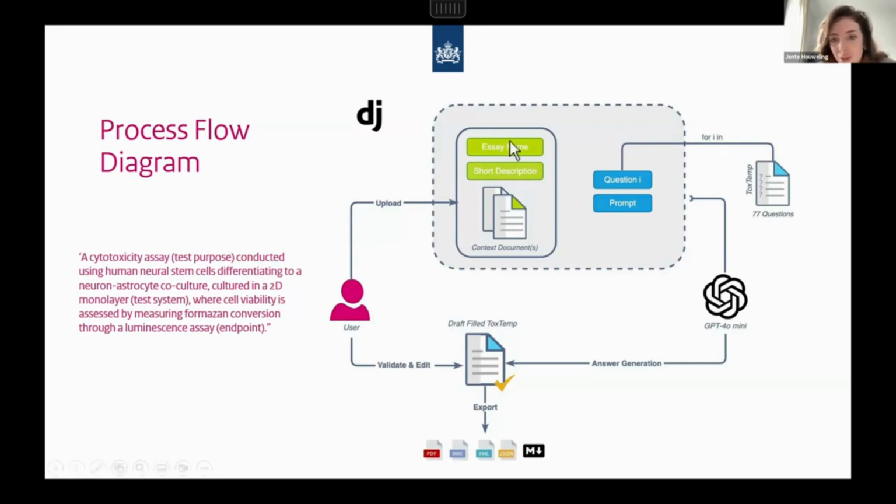Then together with the prompt and one of the ToxTemp questions, this serves as input for the LLM, which generates an answer, or a draft answer, if you will. And this is done for each question individually. That results in a draft-filled ToxTemp, which can then be validated and edited by the user. And once you're satisfied, it can be exported to different formats.